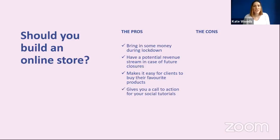It gives you a call to action for your social tutorials. So many of you are doing so much great stuff at the moment, whether that be hair tutorials, whether it's nail tutorials, talking people through looks that they can create at home. But other than engagement and building a relationship, there's not an end goal for you. This gives you an opportunity to say, okay, so these are the products that I've used, and it gives you that call to action and that potential for making sales.